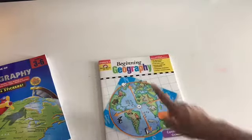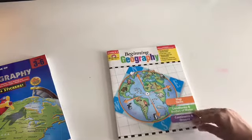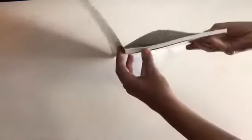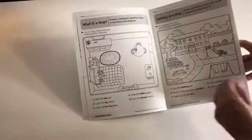So what I did end up finding is the Evan Moore grades kindergarten through 2nd beginning geography. This book is so cute, and I'm so glad I found it. Let me get this one out of the way. It's a lot smaller, and I found this used at Half Price Books. There's no color to the book again, but I think it'll make a good little coloring if I have the kids color. But it starts with something as simple as a map of your room, and a map of the street, a map of a neighborhood, and so forth.